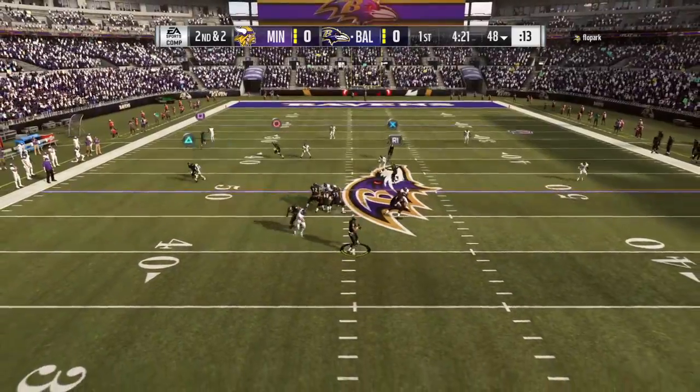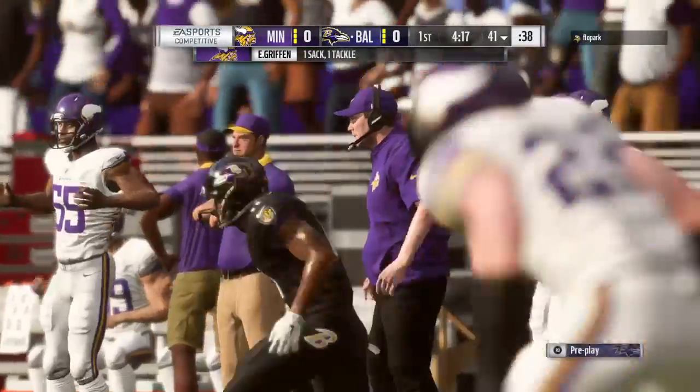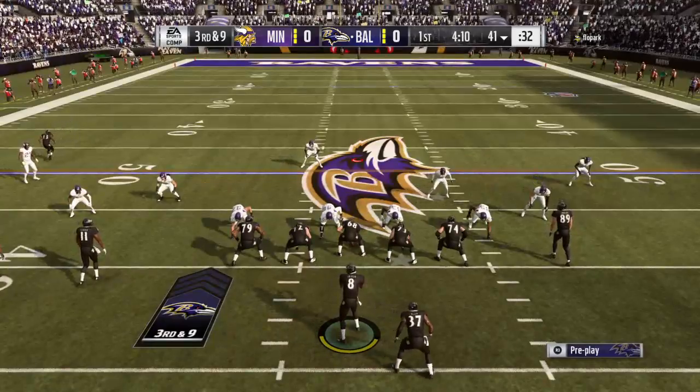On second down, Jackson. The Vikings after him, and they get there for the sack. Everson Griffin in there to bring him down for a loss of 7.